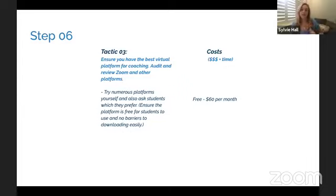Definitely. Tactic 3 was the platforms for coaching. You said you've already done this audit, which is great. So the cost of this is whatever the cost of the platforms are. It could be $60 a month for Zoom and everything else that you need to teach successfully.